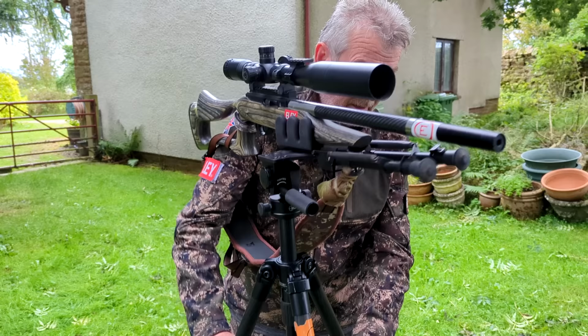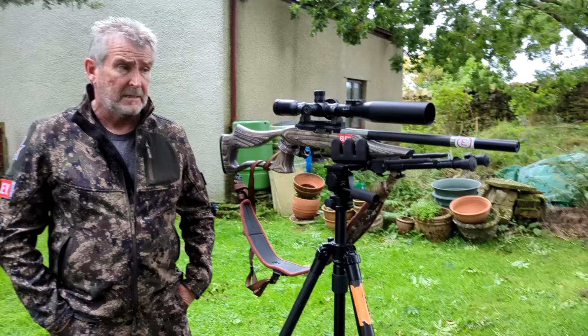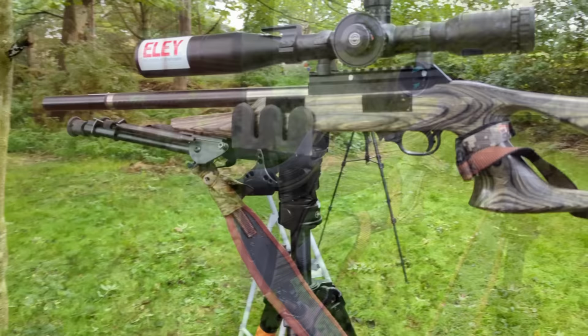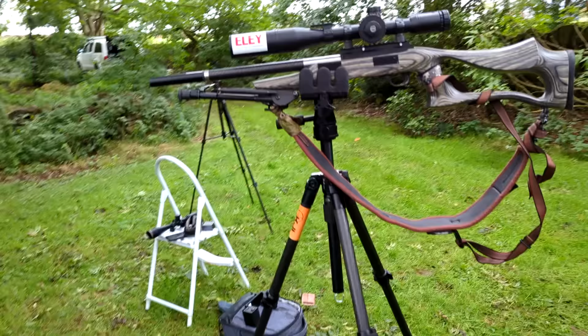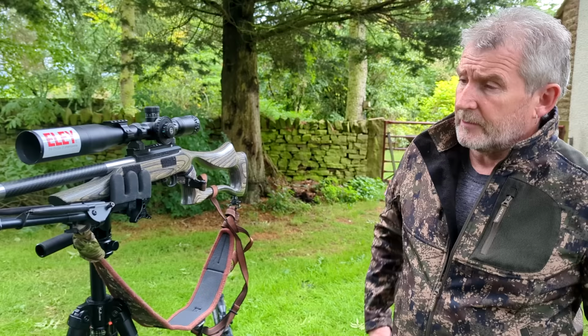So are these rated up to like 308, 243? Yeah, I use the 243 in it all the time for the foxing. Wow. Well, it was very tempting for me to go round the front, but you never ever walk round the front of a rifle, especially. It's quite light. I've walked for a mile to get on a fox with this tripod with the 243 on it and a thermal scope on.